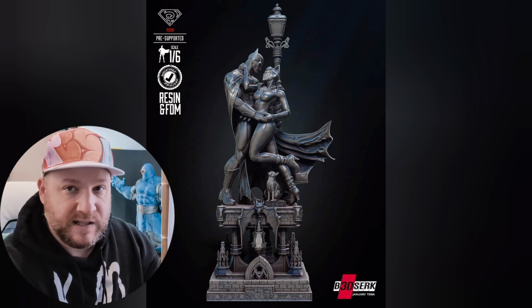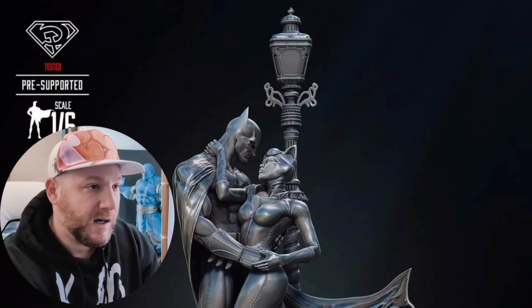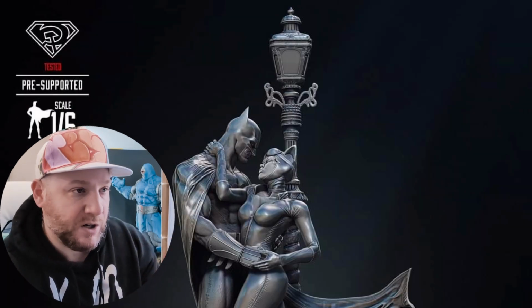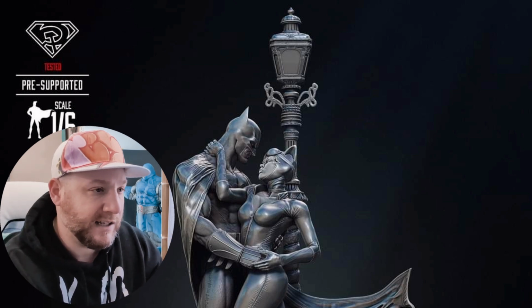I'm always a fan of any type of architecture, especially when it comes to Gotham. So I love the way the lantern looks. It'd be cool to make that a light up feature and try to add a little LED in there so it lights up. That would be really nice.